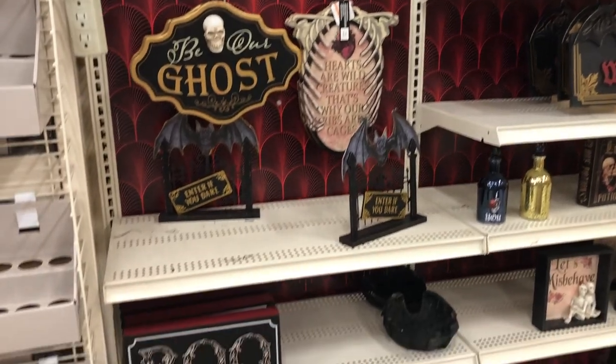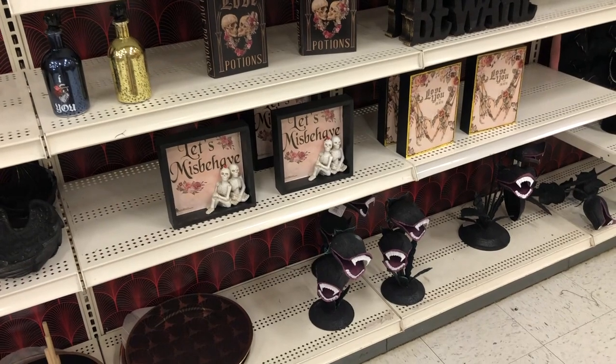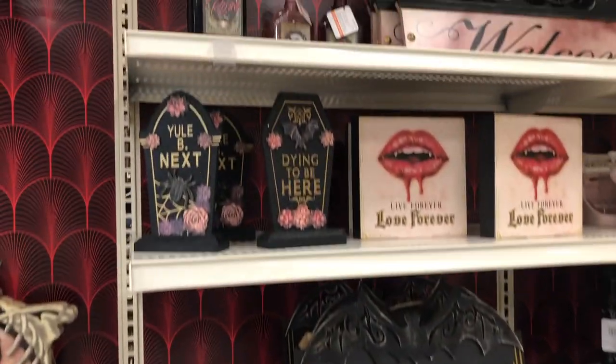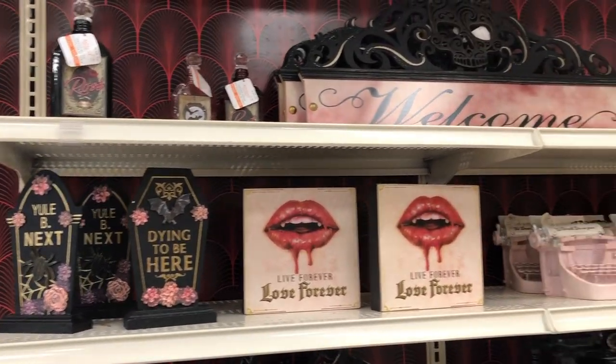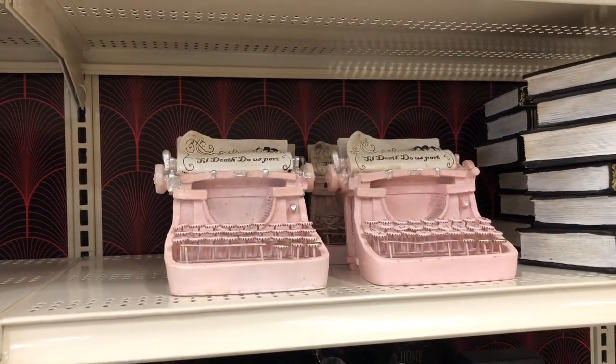Okay, so over here I'm gonna show you some more Halloween items. Now these would be perfect to put in a master bedroom. If you like to go all out and you and your husband both love Halloween, then all of this stuff will definitely be for you. They have some crazy stuff over here.